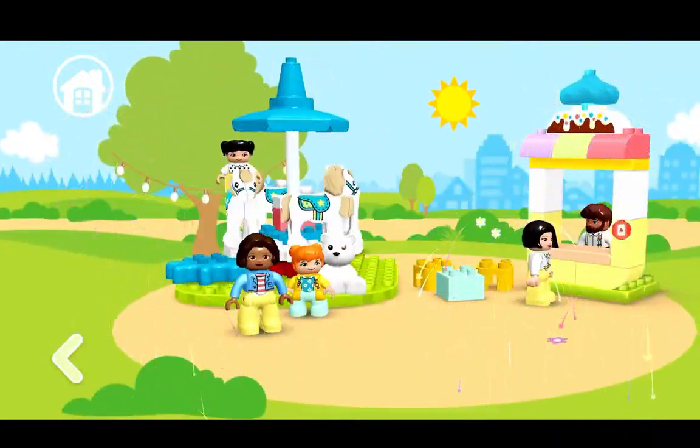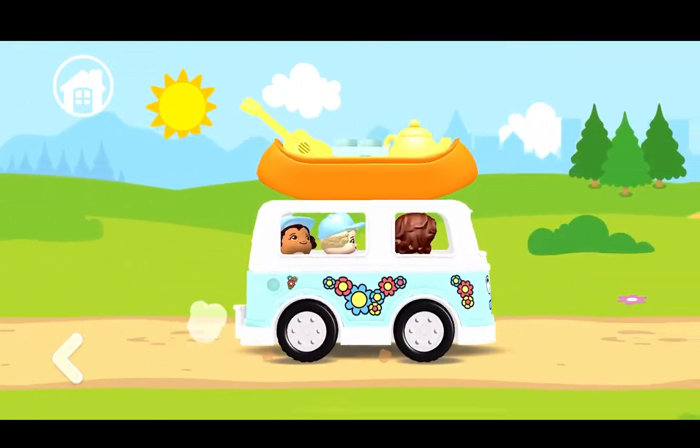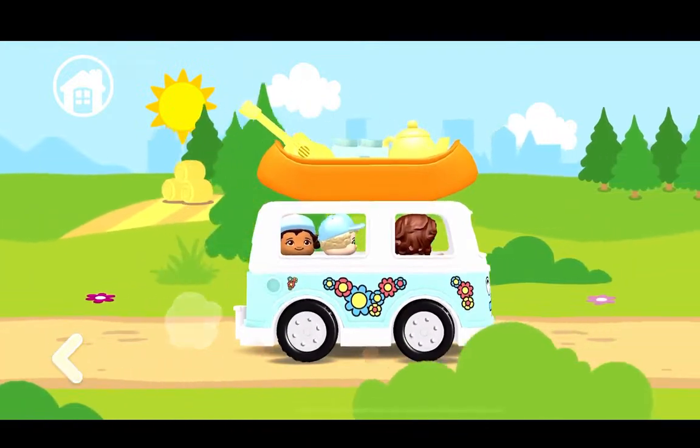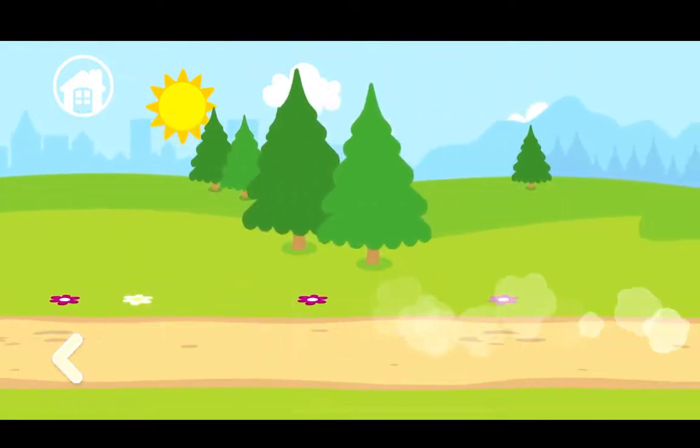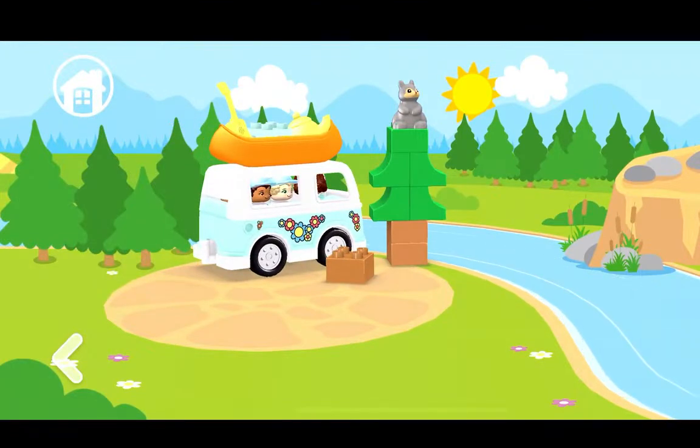Bye bye. Hello, our little guys. Today we will go on a picnic with a cheerful family. They packed everything they needed, got into their minivan, and drove off.